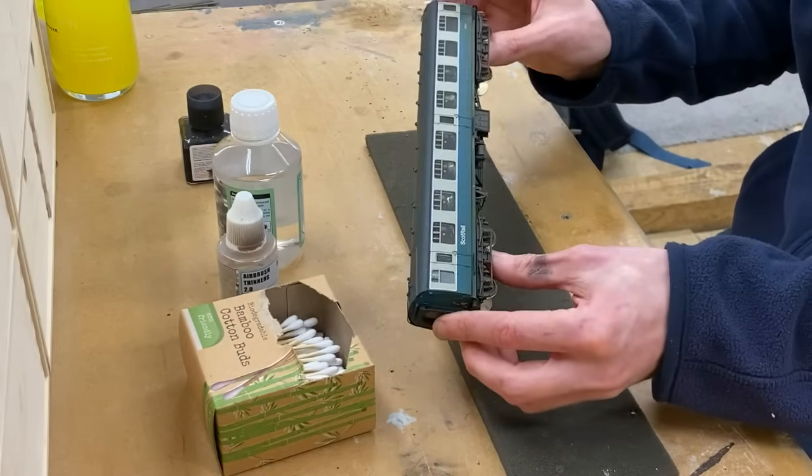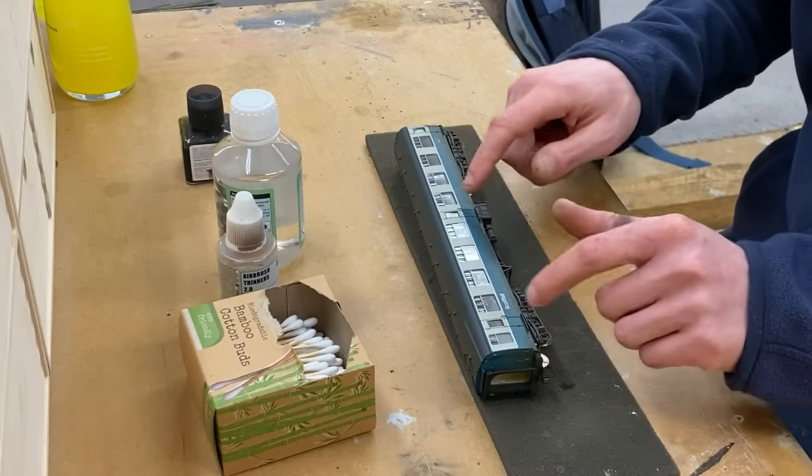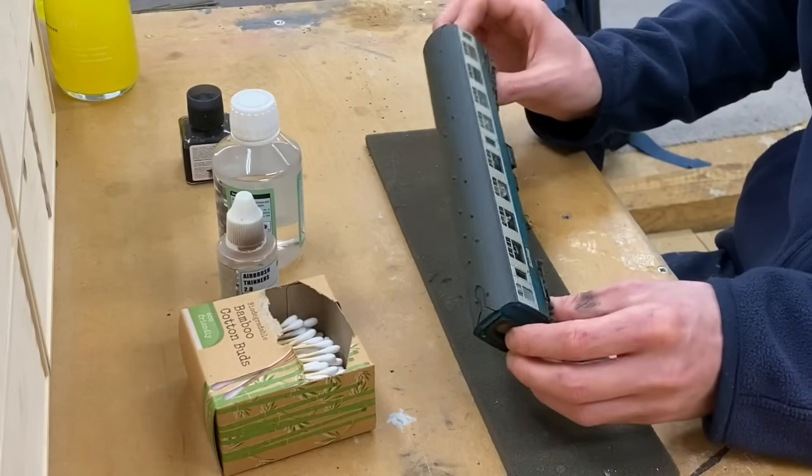Stuff like this would have gone through the carriage wash and it would have been cleaned, and you would see all the streaking and fading in the paint, and all of the dirt would be confined to the doors and the underframe and the roof.